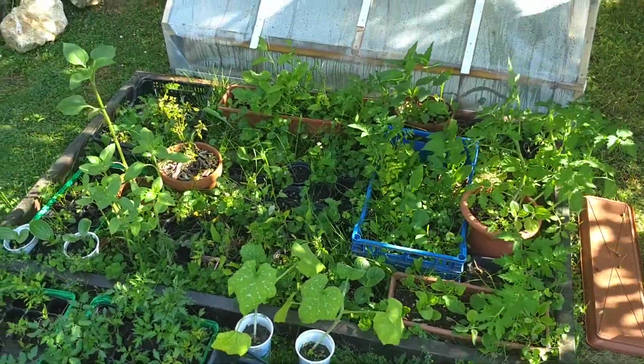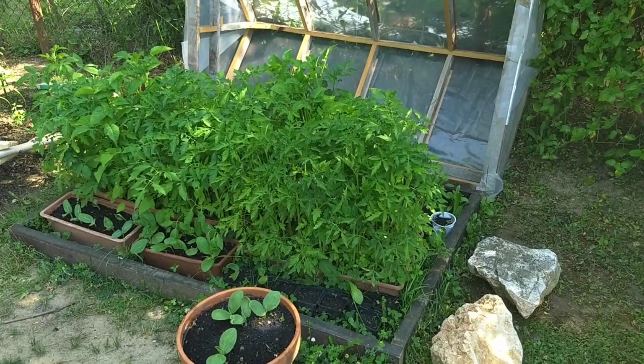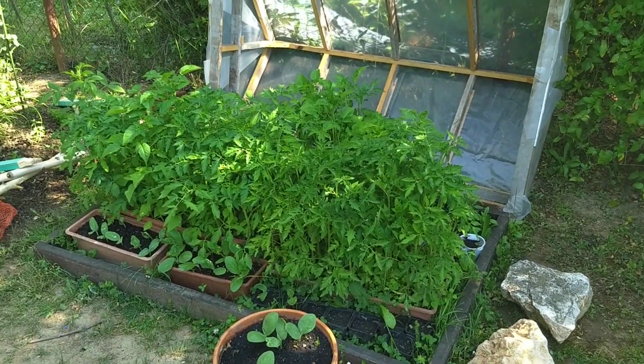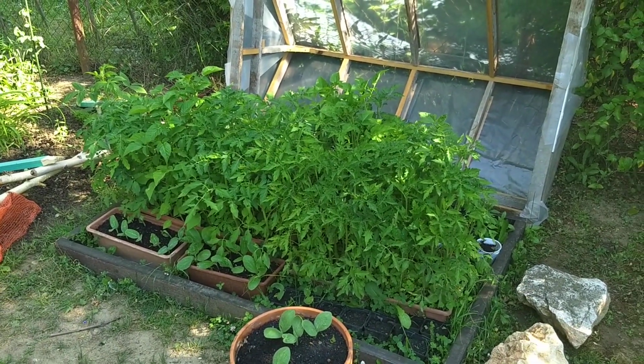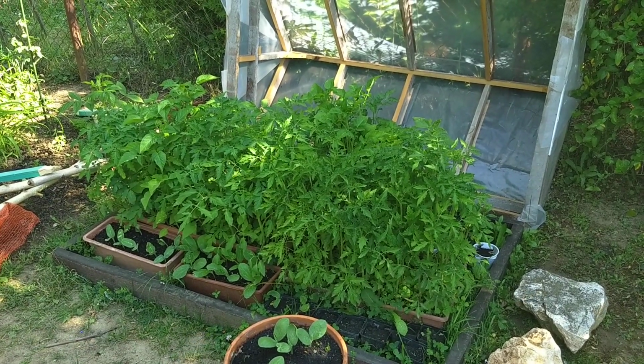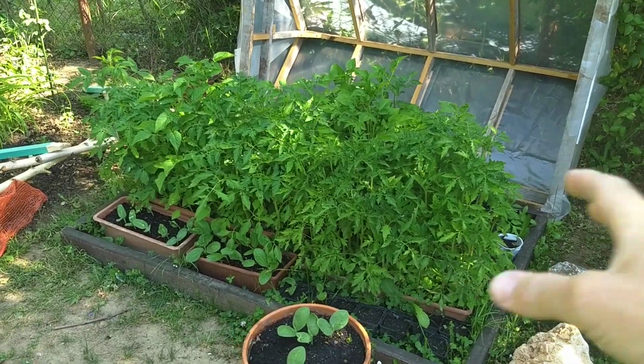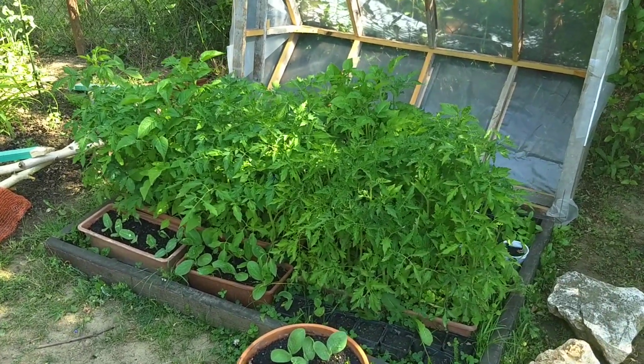Like usual, I'm a little behind getting my plants out, but they are looking beautiful now. This mini greenhouse thing has worked amazingly well. I don't think I've ever had such big tomato plants that I grew from seed this quickly. So hopefully they're not going to suffer too much from having been grown that close together. I'm going to get some of these planted today.